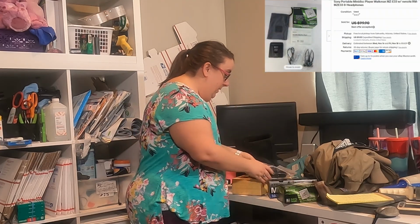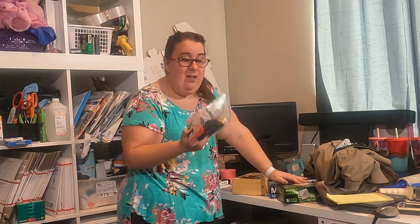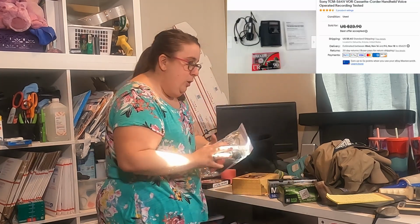$90 for this. We've got a basic cassette recorder, same sale. I paid a dollar or two for it. Sold for $20. Nothing major, but super easy.